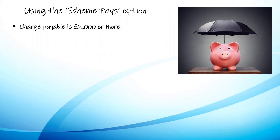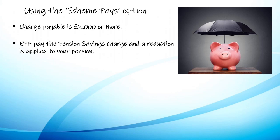The LGPS provides a scheme pays option, but this can only be used where the value of the pension savings charge is £2,000 or more. Scheme pays is where Essex Pension Fund pays the pension savings charge to HMRC on your behalf, and a corresponding reduction, referred to as a scheme pays pension debit, is applied to your pension.